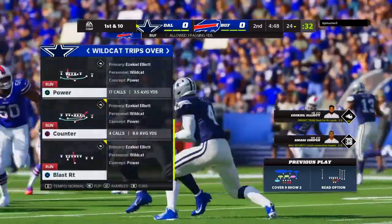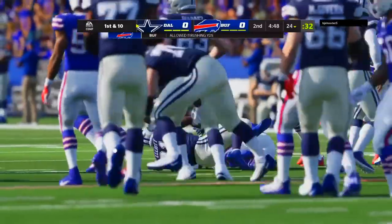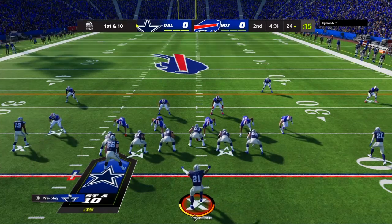Good push up front in that run in between the tackles. Let's play the leverage game here. Offensive line just got lower than the defensive front, and they were able to get their pads on them and move them backwards and create space for their running back to roam.